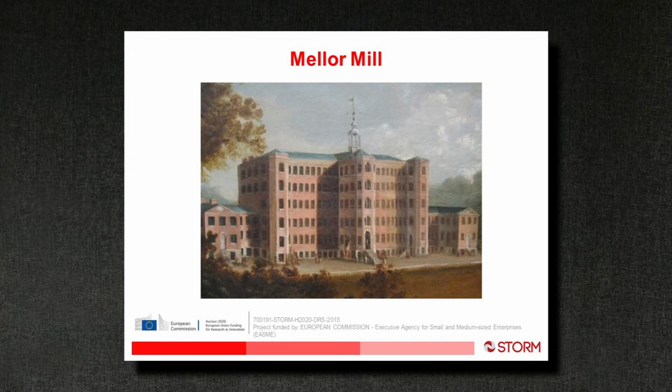This is Mellor Mill when it was standing. It was built in the 1790s, as Mike said, and I won't go into too much detail because Bob's going to give you a tour of the mill later today. But think about how big that is, and 6 stories high, and when you get to the site you'll think, how on earth did it fit in where it is?